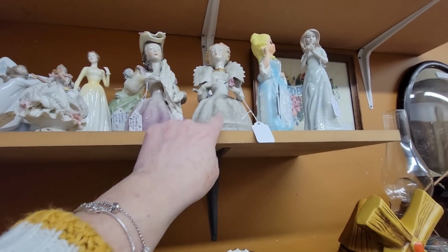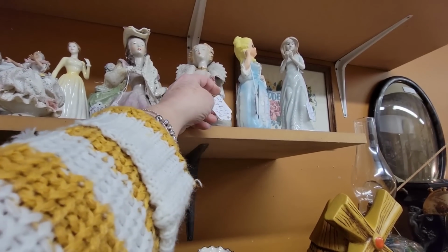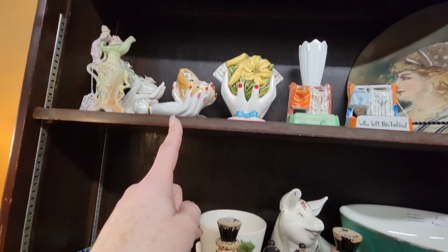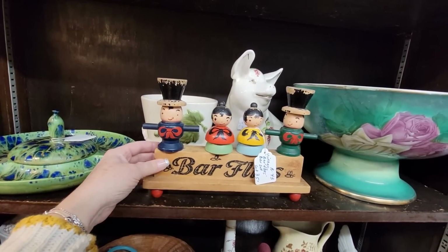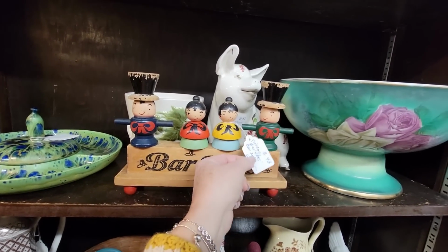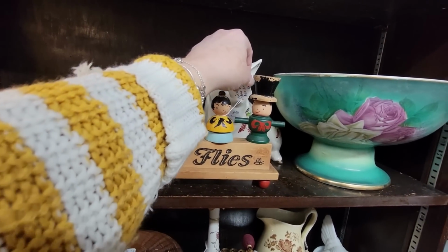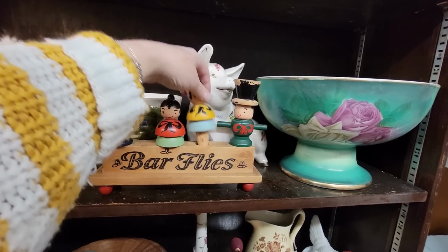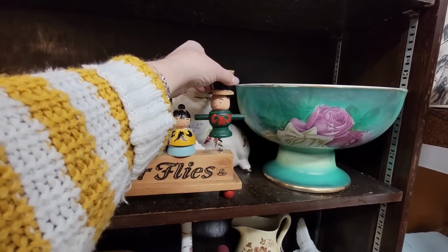Oh, there's some Cordy up here. How much is she? 40. 40 for the Cordy. There's some more hands up there, but I've sold a set similar to this. I think it's so great. This is $35 for the bar flies, but you got your bar openers, your corks, and your corkscrew.